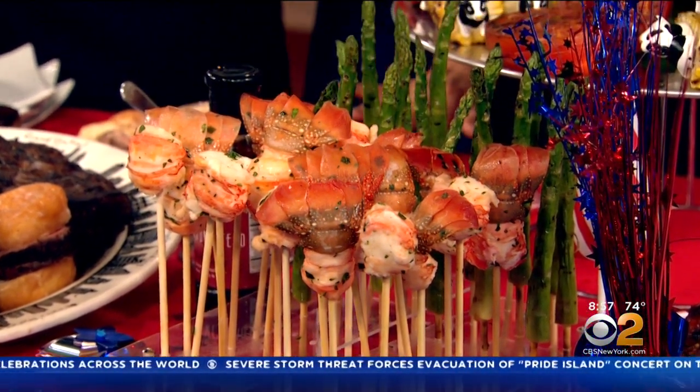Remember, always safe grilling. Do it this way. Put your grill on. Make sure it's clean.